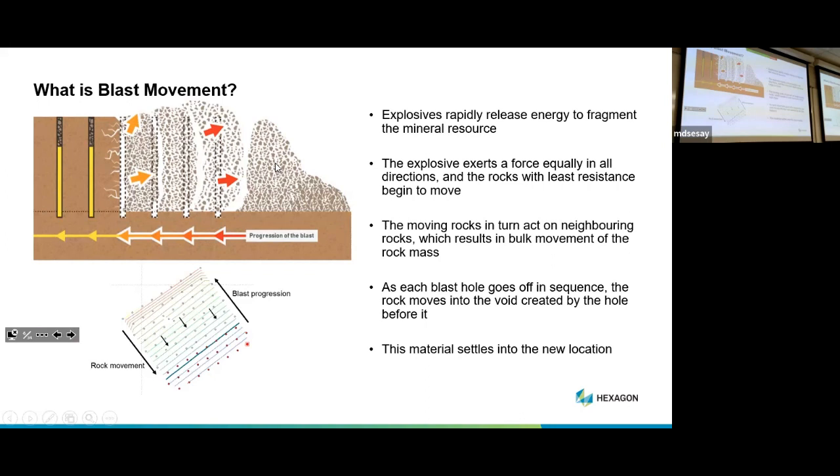Talking about just some general blast movement dynamics, this may be a review for a lot of you, new to some of you, but what is blast movement? When we detonate the explosives in the ground, we're rapidly releasing energy to fragment the mineral resource. What is that energy? It's gas. That gas is going to exert its force equally in all directions and start fragmenting the rock in the path of least resistance. That's what we're taking advantage of in blasting and why we don't detonate every hole at the same time. Those rocks begin to move and in turn act on neighboring rocks, which results in bulk material movement.